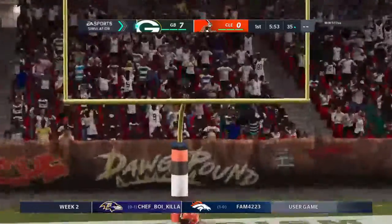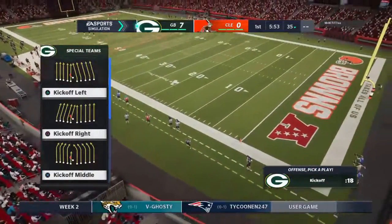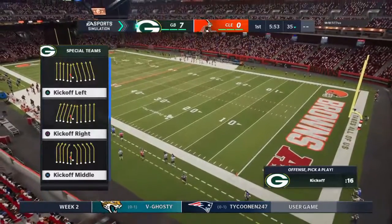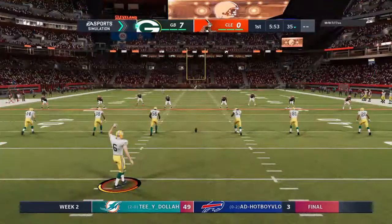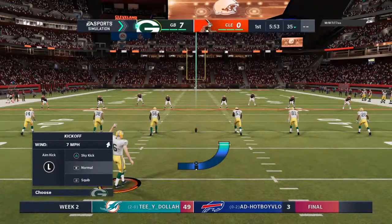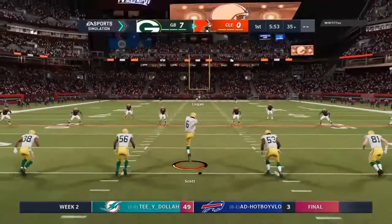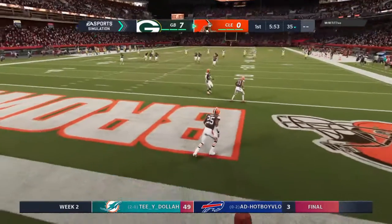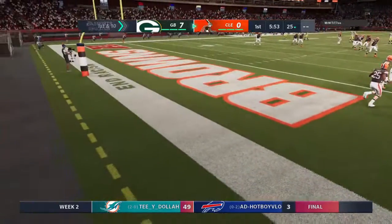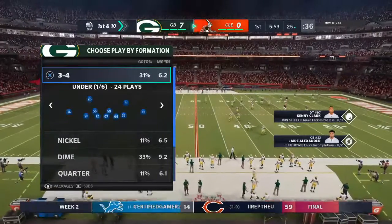And it's good to make it 7-0 Packers. Makes the score Packers 7, Browns nothing. So they'll get another shot on offense following that pick six. And now the kick is away. And that'll carry over the back line of the end zone for a touchback. 25-yard line.